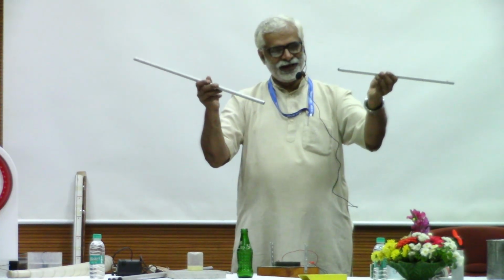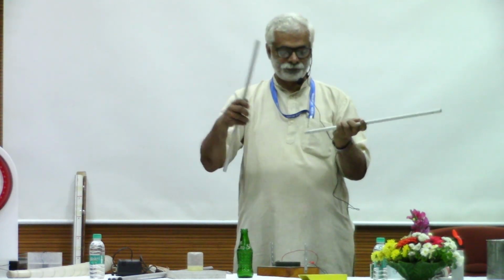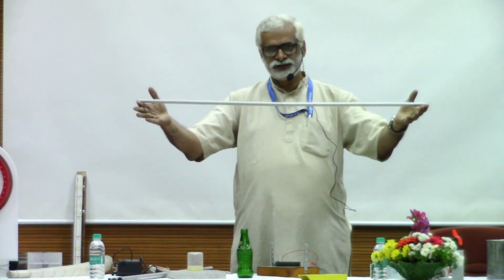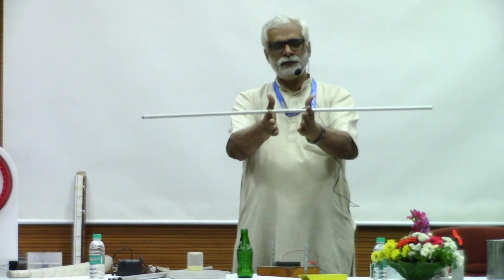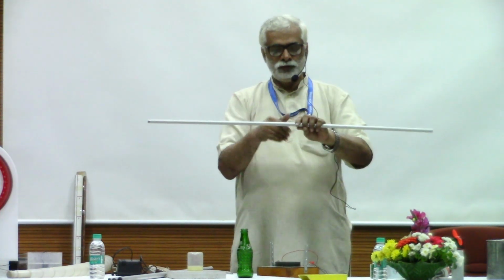Okay. See, I have this pipe, and this is a uniform mass distribution. So if I bring it like this, it will come to the center, and it will get balanced. Now, if I take this and this, will their masses be the same or different?